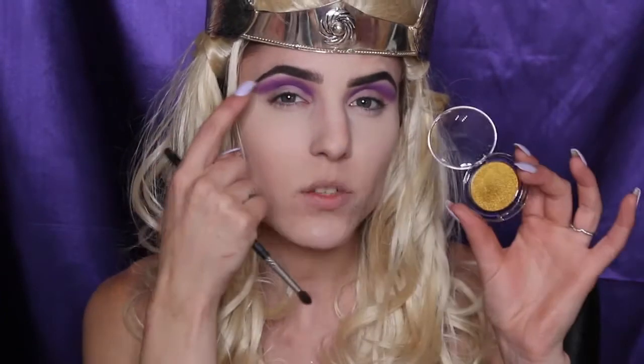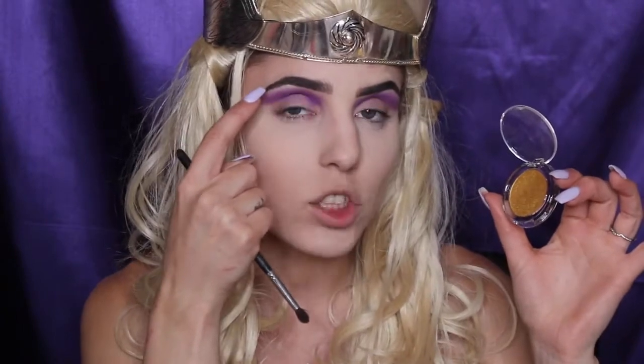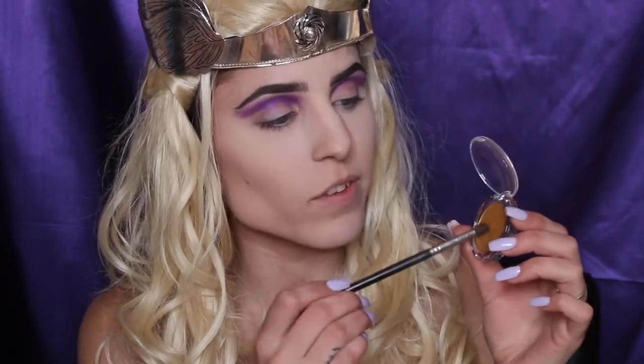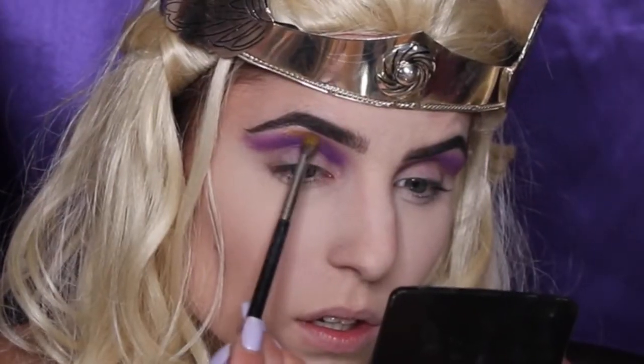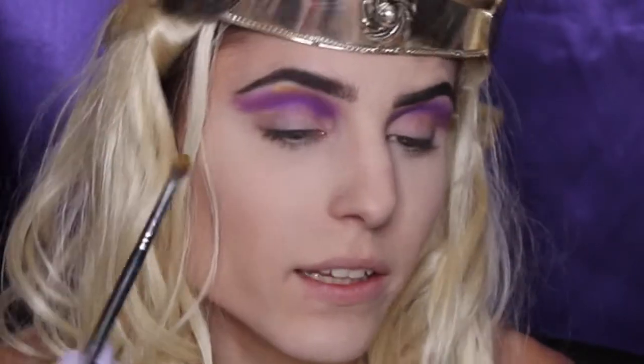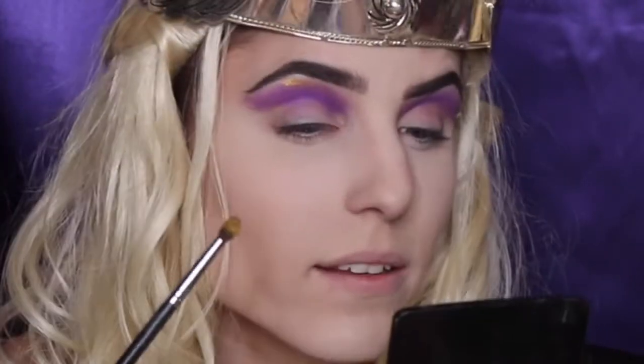I think I'm actually gonna go into this gold shade and I'm gonna sweep it in my crease right on top of that purple. To do this, I'm using my Morphe 502 brush. So I'm not necessarily bringing up the product that much higher. Honestly, we're quite up there next to the brow anyways, but just kind of right on top. Oops, I keep forgetting that this is ridiculously pigmented.